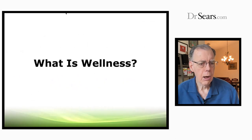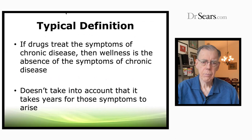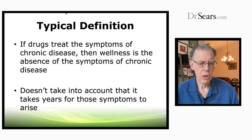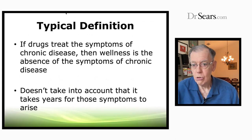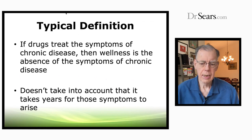So this actually now proceeds on a different question. How do we define wellness? Well, here's a typical definition. If drugs treat the symptoms of chronic disease, then wellness must be simply the absence of symptoms of chronic disease. That's not a very good definition because it doesn't take into account it takes years for those symptoms of chronic disease to eventually arise and be seen as indicators of some illness taking place.